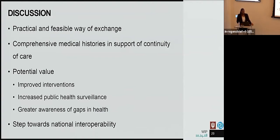And so there are other potential values. You could improve interventions, knowing how patients travel and different things like that, increase public health surveillance, and have a greater awareness of gaps in health, like where have we previously been missing this information? How does it fit into care for patients? And then, like I said, this is a step towards national interoperability.